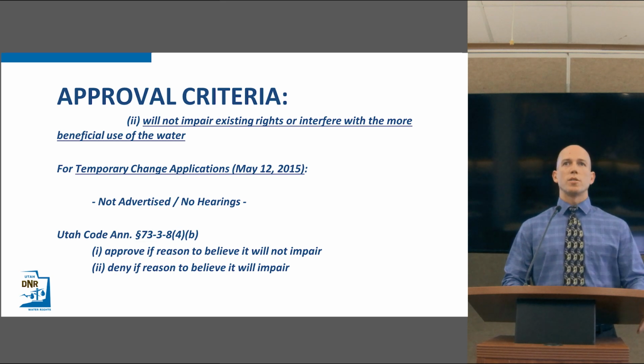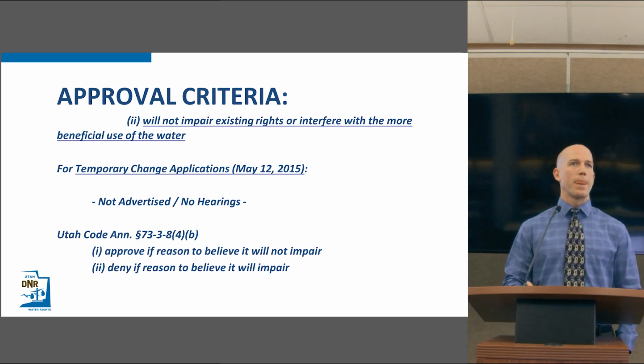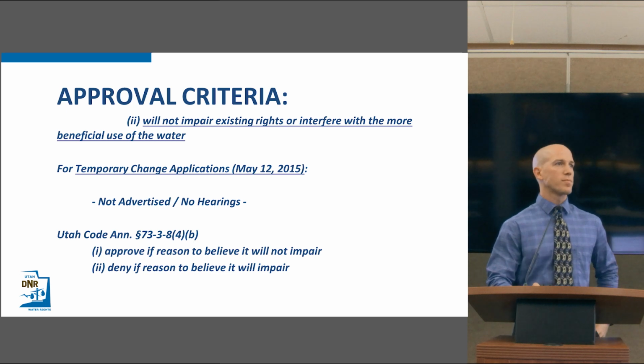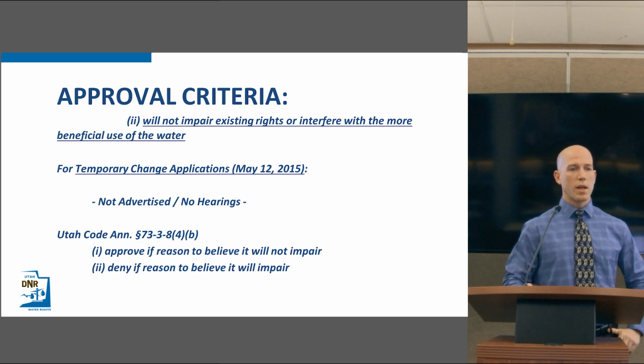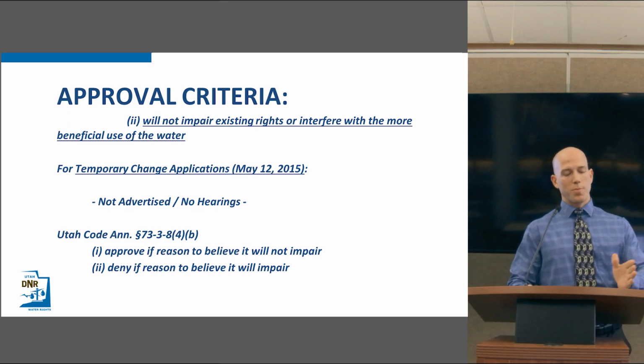Yep, we got a question. Can temporary change applications be filed for more than 1 year? For more than 1 year, no. Well, it depends how you mean that.